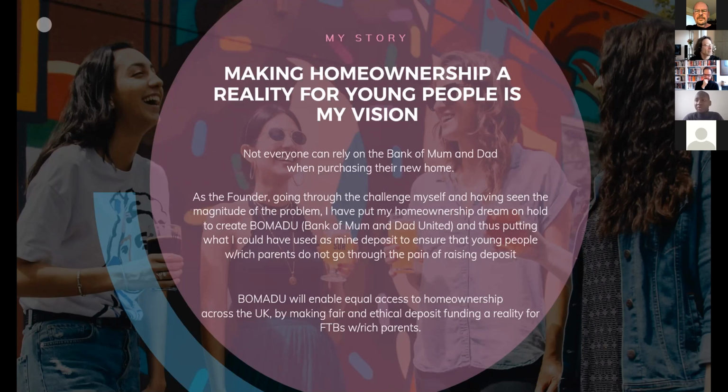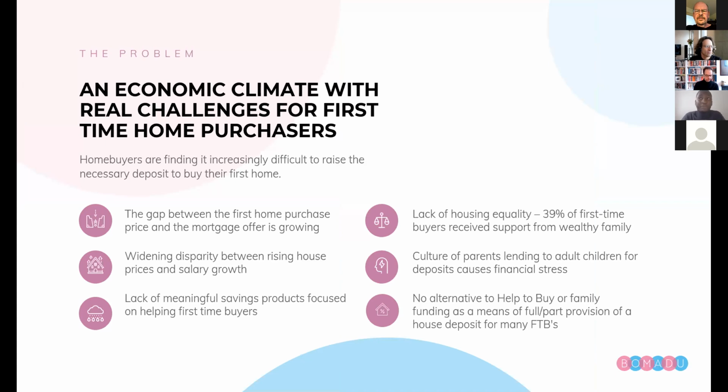BOMADU will enable equal access to home ownership across the UK by making fair and ethical deposit funding a reality for first-time buyers without rich families. How big is the problem? Very huge. This is because home buyers are finding it increasingly difficult to raise the necessary deposits to buy their first home, because the gap between the first home purchase price and the mortgage is constantly increasing, making it difficult for first-time buyers to come up with the deposit they need. And also lack of housing equality, which is currently at about 39%. First-time buyers received either support from their family members or parents in order to be able to get onto the property ladder. So the problem is quite huge.